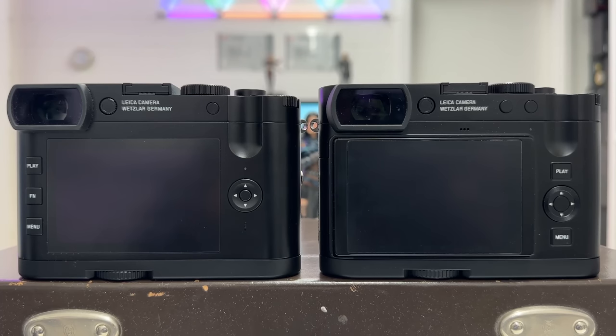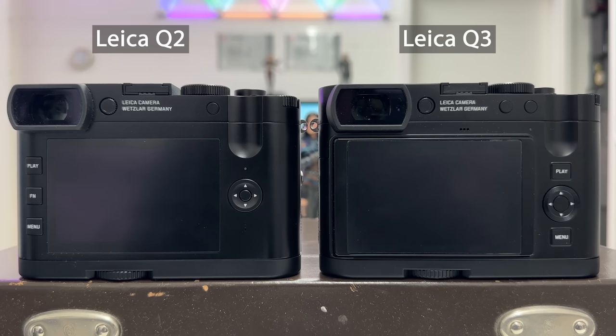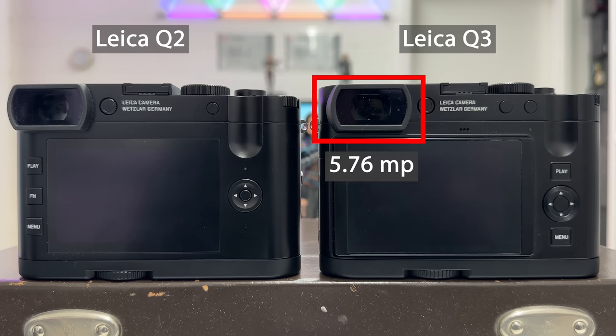Let's quickly look at the rear side of the cameras. On the left hand side I have the Q2, on the right hand side is the Q3, and on the new Leica Q3 we have an improved high resolution OLED electronic viewfinder with 5.76 megapixel, and the frequency is such that you have no delays, no blurriness. If you have fast moving subjects, you get more details and you get super high image quality if you have your eye on the EVF instead of working with the LCD.